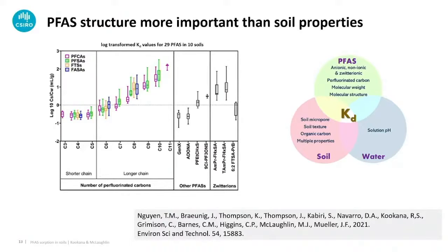And the big conclusion from Rose's work, the structure of the molecule really determines the mobility more than the soil conditions. So this is the variation of KD across 10 soils, but plotted against carbon chain length. And you can see as the carbon chain length increased, i.e. as molecular weight increased, it became much more strongly retained in the soil. So longer chain compounds, therefore, are going to persist in the soil for a greater time than these short chain compounds.